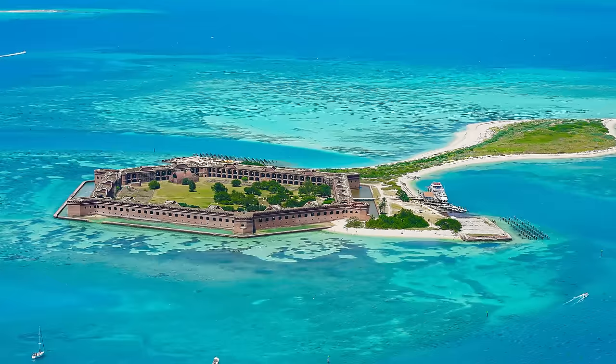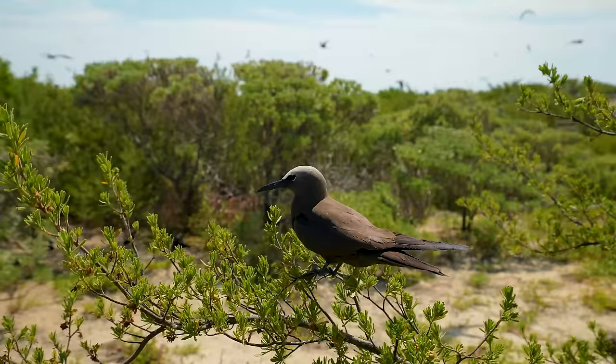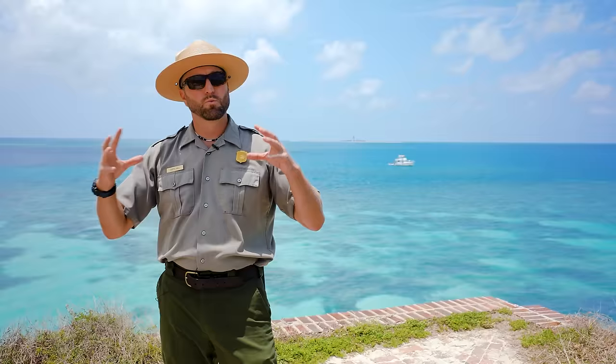This place is very unique and very special to many different people. So we have all kinds of amazing birds on Hospital Key just to my right. We have one of the only colonies of masked booby birds, but it's really that mix and that blend.